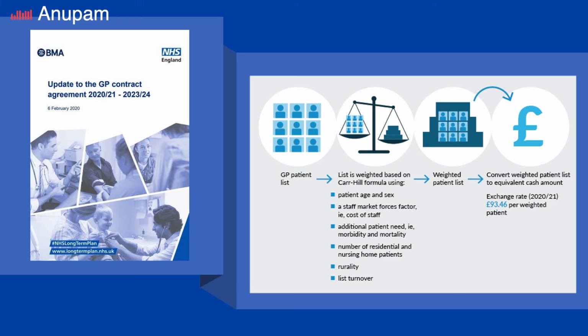So the global sum payment for each practice is based on a weighted sum using the Carr-Hill formula. The Carr-Hill formula applies weightings such as age, gender, or rurality of the GP practice and uses these to determine the sum of money allocated to that practice. The global sum amount for each GP practice is reviewed quarterly to account for changes in the practice's patient population. Overall, GP practices are essentially businesses that run independently to provide services in their area underneath NHS England.